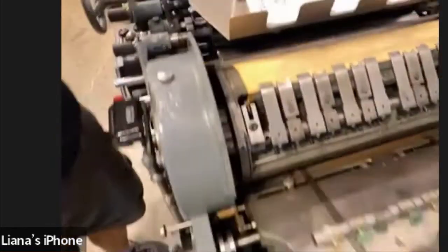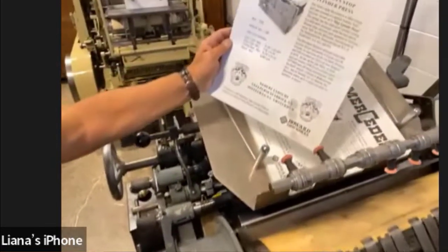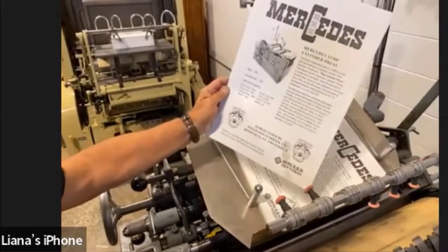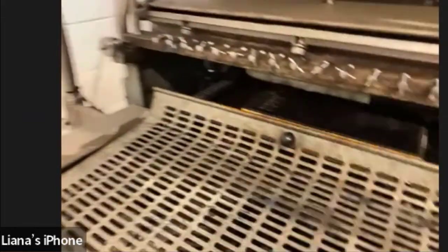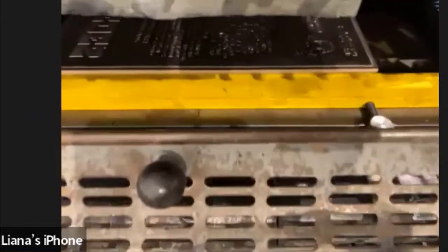So when we printed on this one, we printed a little historical data on this particular machine, and it's a 15 by 22, and it's actually a fun machine to run. There's lots of things going on with this machine when it's running, with sucker bars moving in and out. It's a stop cylinder. You can see we kept a lock plate inside there. And of course, we have a couple of verticals.